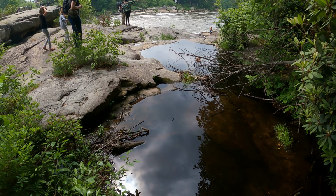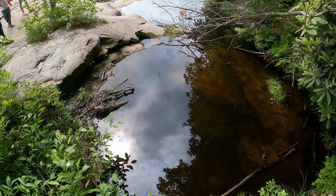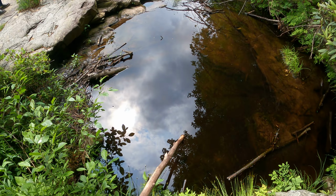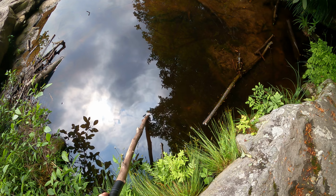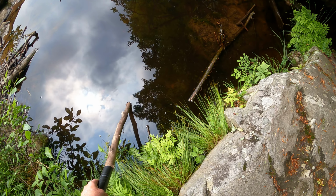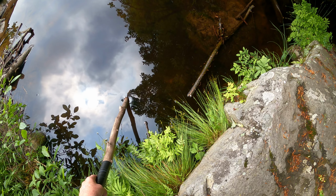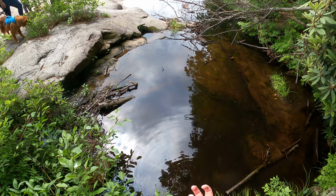These are the pools where the tadpoles grow. I don't know if you can quite see. I'm going to touch this little thing, it looks like a rock underneath the water. You see that? Watch carefully. When I touch it gently, it wiggles. Why do you think it wiggles? It's a frog egg sac.